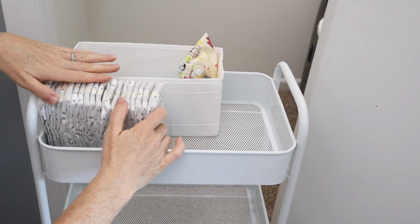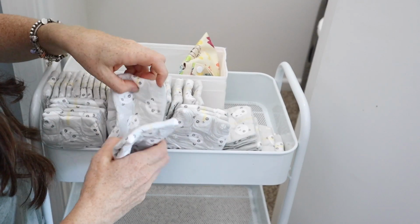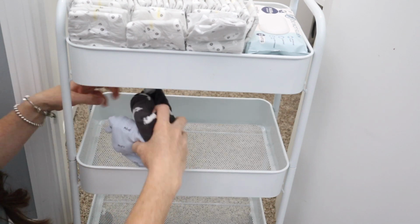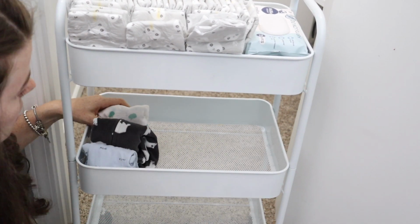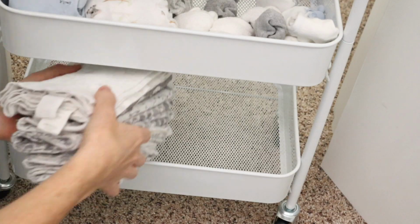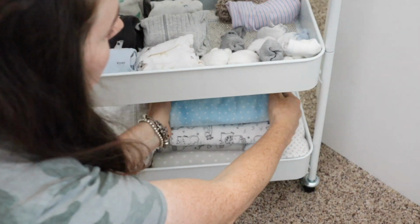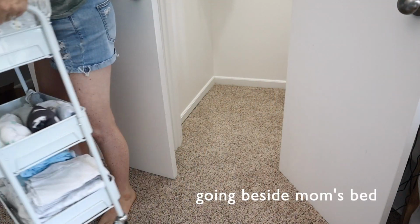Okay, you guys, this is my tried and true tip. Get one of these carts. They have them at IKEA. I think there's knockoffs at Target now, Michaels, wherever you can find one, Facebook Marketplace even, and fill it up with all of the essentials that you need in the middle of the night for baby. So this is gonna be diapers, wipes, butt cream, breast pads, you name it, put it in there. Socks, multiple onesies, swaddles, burp cloths, and then put it by your bed. This thing is so handy for those middle of the night feedings.